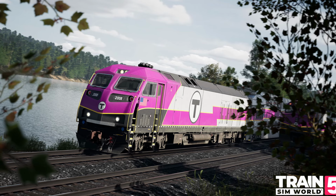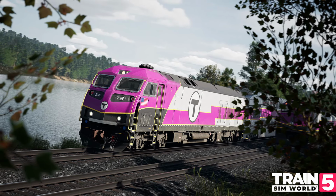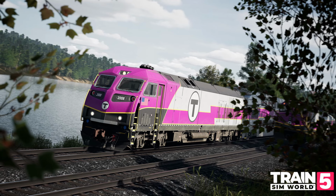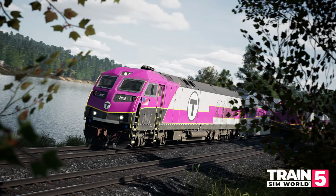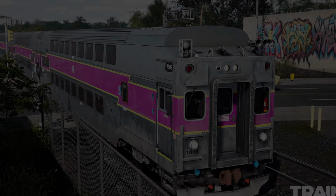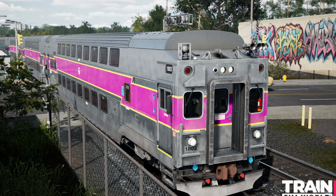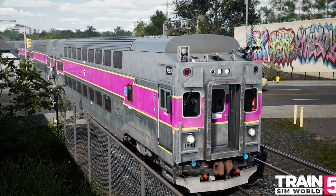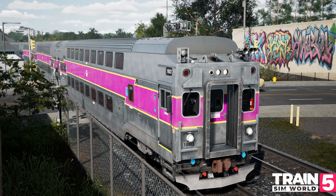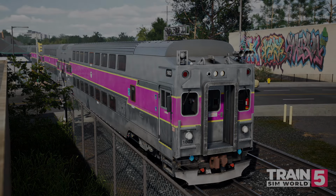A selection of services will contain mixed sets of single and bi-level coaches with the majority of trains formed of uniform sets. You will of course be able to create your own consists of locomotive and coaches in the formation designer. Once again, worth noting that both bi-level and single level stock is included in the MBTA Commuter route add-on. Players don't need to own previously released content to access these cars.